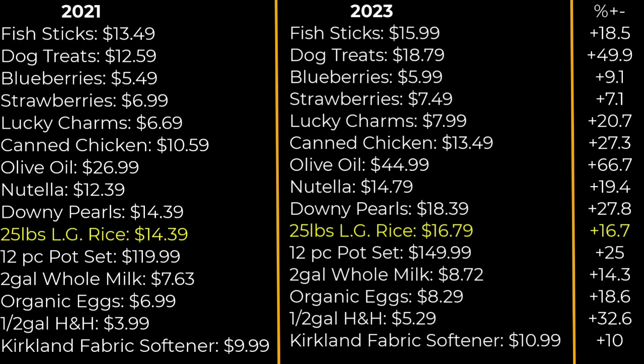16.7%. But you better get your rice now because I believe that it is going to continue to go up. Depending on where you live, it's going to go up higher in some places and not as high in others, just like almost everything else. But that 12-piece cooking pot set, 25% more than a couple of years ago. The milk has gone up 14%. The eggs, 18.6, call it 19%. The half and half, 33%. And the Kirkland fabric softener, the liquid kind, it's gone up 10%.